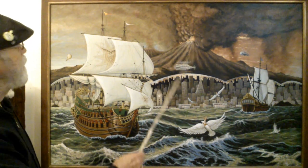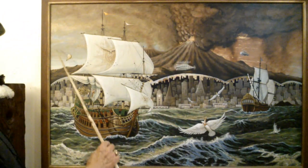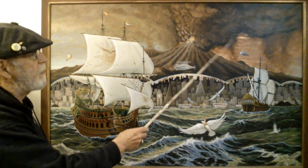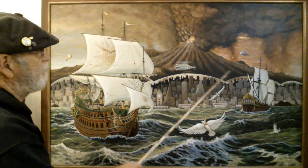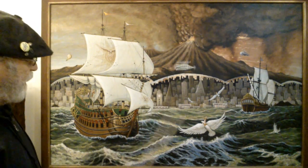Of course, you can tell by the volcano that the sky is very dark in this area. We have a little bit of blue sky over here on the left-hand side, but over here is very dark and kind of reddish from all the stuff that the volcano is spilling out.